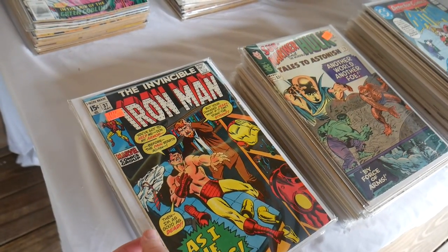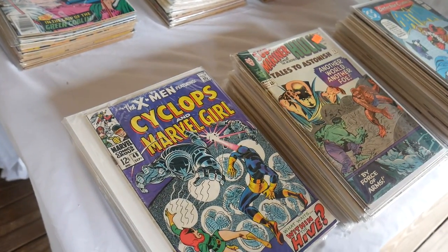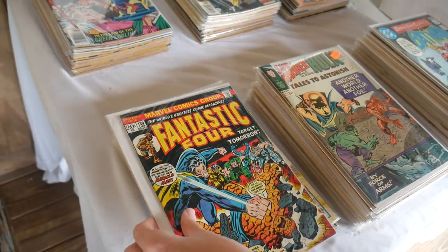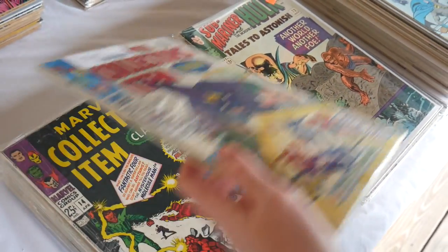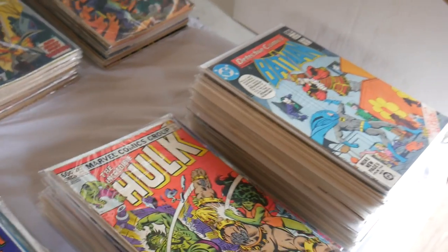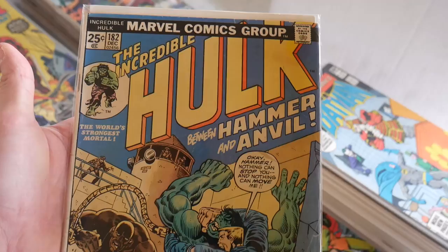Oh, wow. So this came out of a shop, huh? A couple of shops. I think four shops. They were going out of business? No, it's just back stock. Look at those. Let me see the Hulks there for a sec. Yeah, no 181. Almost.